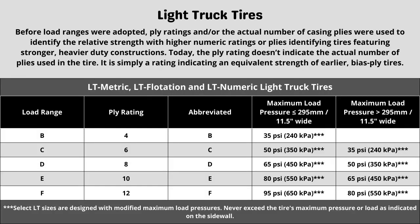So let's start with the ply rating or load range. These tires have a 10-ply construction. Each designation represents a different term when looking at a tire. This can directly affect things like max tire pressure and also plays a part in the next two numbers we are going to talk about.